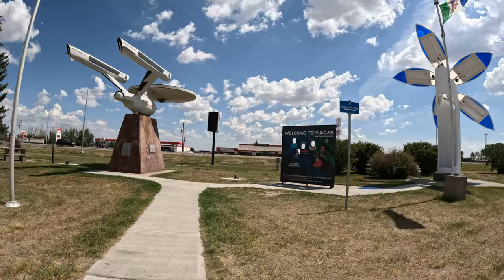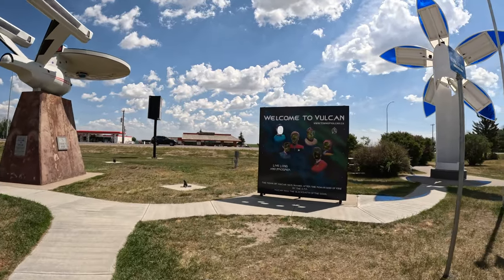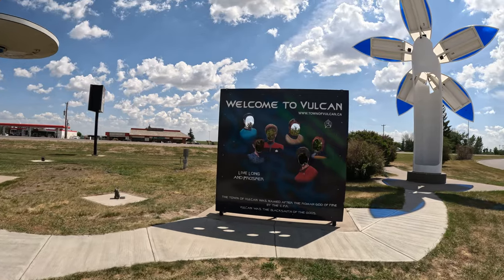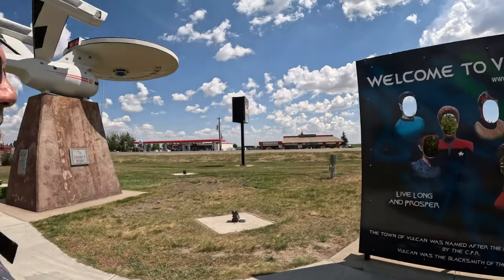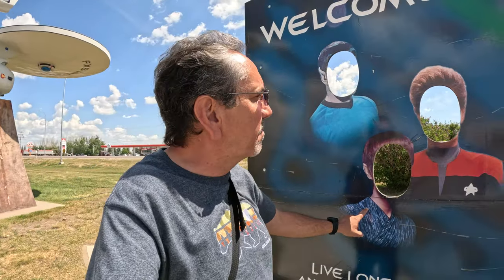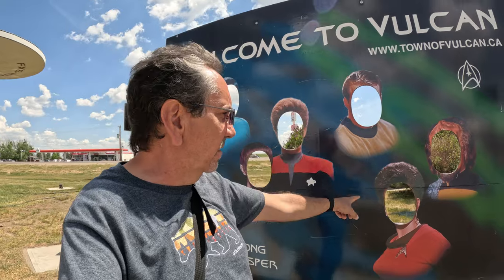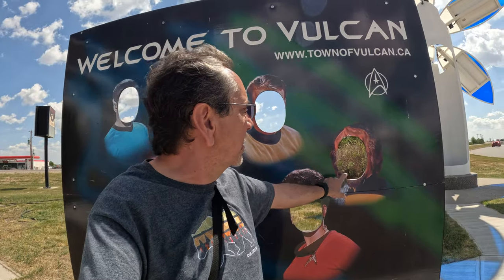Let's go see the Enterprise. There's the starship there. And the flower-looking contraption, maybe solar panels. And the mural with cutouts, so you can take a picture. Okay, let me guess. Mr. Spock, T'Pol, Janeway. Would that be Scotty? That's Uhura, and of course, that's gonna be Kirk. And that's, of course, Mr. Worf.